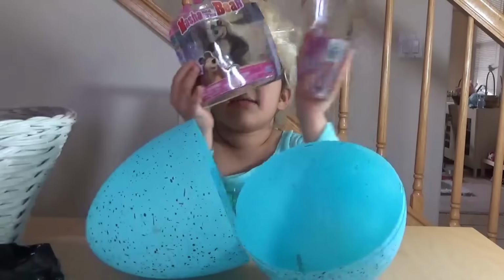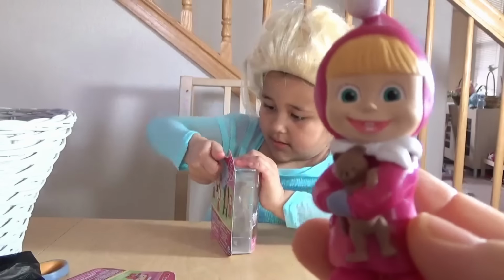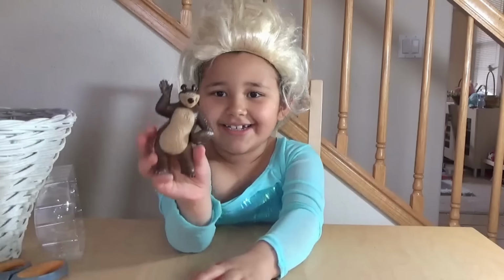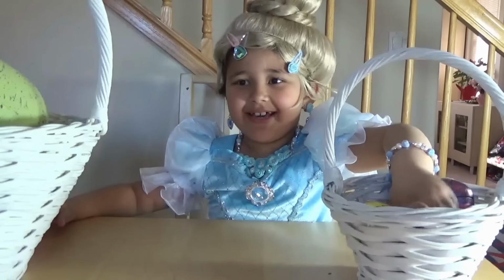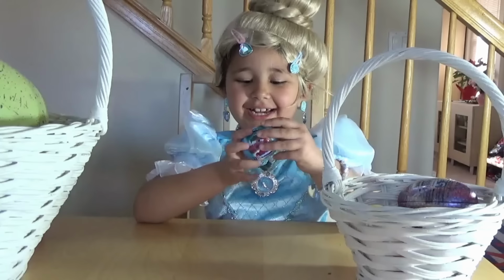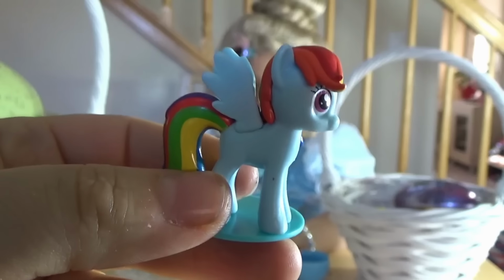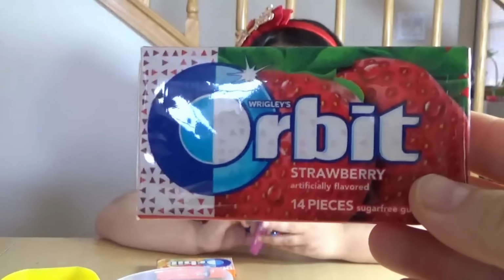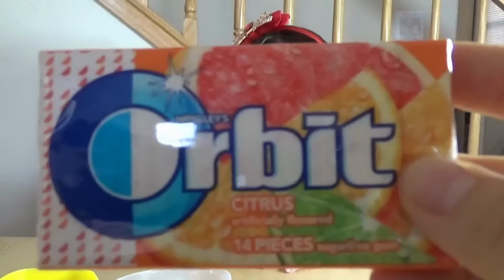We got Masha and Bear toys. Here we have Masha with her teddy bear. The bear is saying hi. Now I'm gonna open My Little Pony! Rainbow Dash. Chewing gum egg. Strawberry. Bubble mint. Citrus.